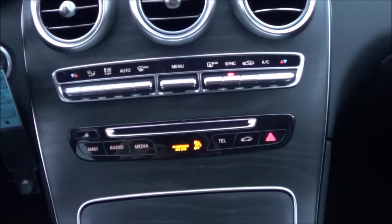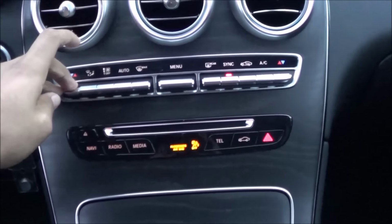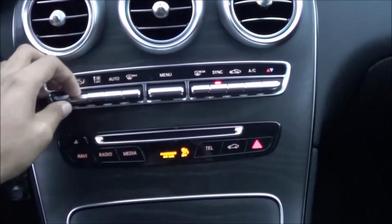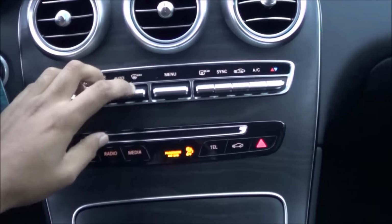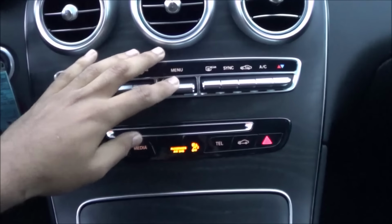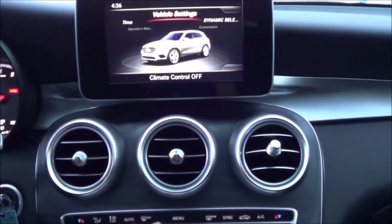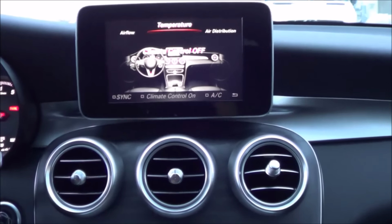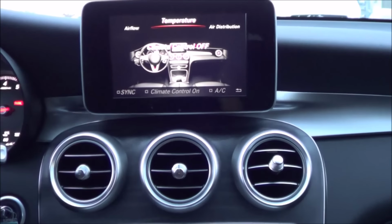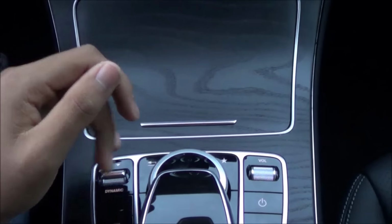The AC controls in the GLC also have a very simple and clean looking layout. We do have dual zone automatic climate control. You have your temperatures on the sides right here, as you can see. Then you have your different zones, and then your fan speeds, and then you have your front window defroster, rear window defroster, and your recirculation. If you go to the menu right here, it also shows you if your climate control is on or off, which is pretty cool. And then you could change your temperature from here too, or the air distribution, or the air flow, and the temperature from here too, all by the dial right here, which is pretty cool.